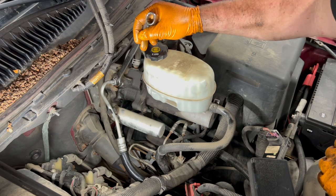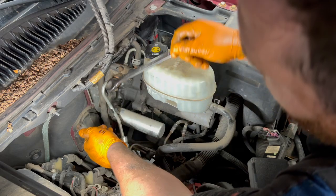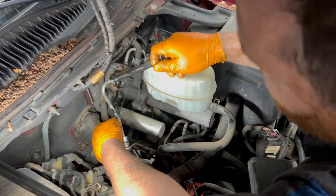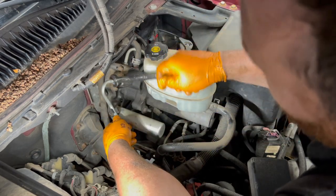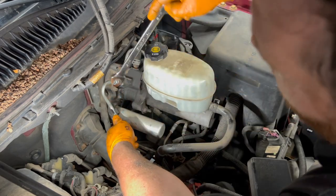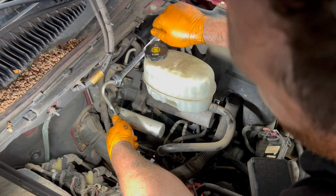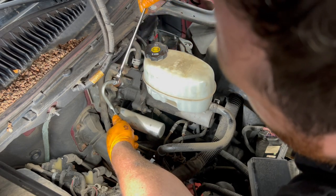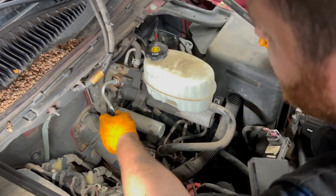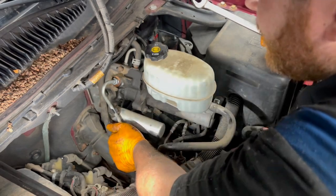I gotta check service information. I believe there might be a bleed procedure for this. I can't remember from the last one I did, but I don't know why they make this line so close here. You gotta put this little extra rubber bumper on here and risk this misaligning in the bore and sealing correctly. Why not just bend it a slight bit different so it doesn't contact the booster? All right, that is tight enough. That'll work.